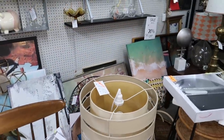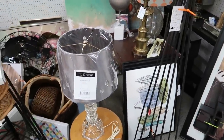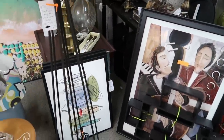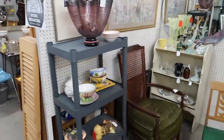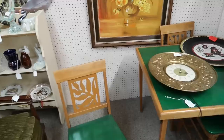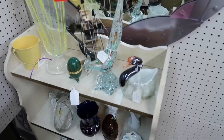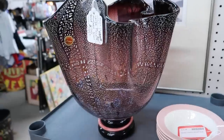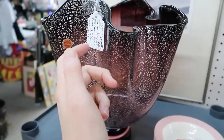Not sure what I'm looking at over here. It's a mixture of all eras. You've got 60s, 70s, 80s, 90s. Interesting. There's Empoli. There's a bird-like one that you just had on the top shelf. Oh, the Murano? They want $60. Look at this fancy thing. That's Murano, and it's marked. And it has a nice sound if you want to play it as an instrument.